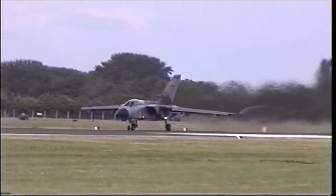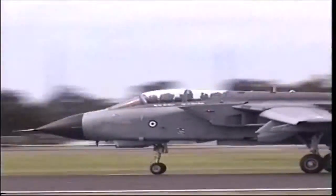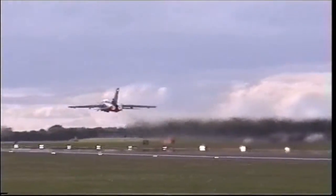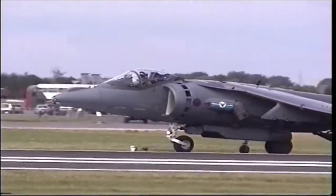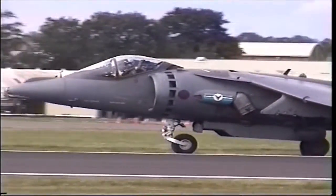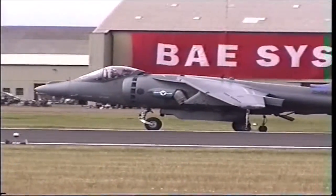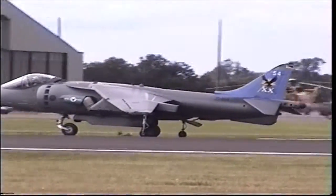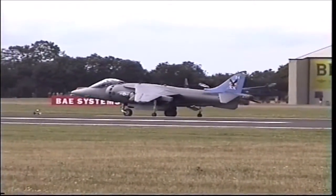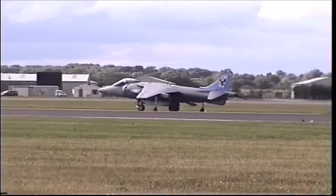Well, right now, Tornado GR4 just getting airborne. Metallic colour rather than the grey camouflage scheme. They're normally positioned pointing vertically backwards for conventional flight. They can be brought 90 degrees pointing vertically down, and that's how it hovers. They can be taken past the vertical, which is how the Harrier can actually fly backwards. For a short takeoff, you'll see the aircraft accelerate forward, then bring the nozzles back to probably about 45 to 60 degrees, and that's when it's all on.